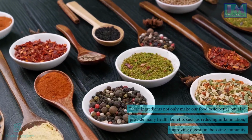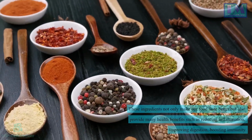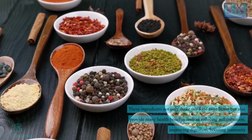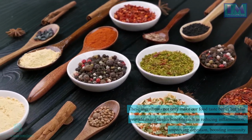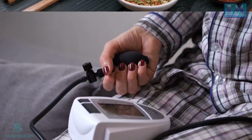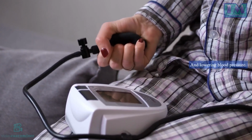These ingredients not only make our food taste better, but also provide many health benefits, such as reducing inflammation, improving digestion, boosting immunity, and lowering blood pressure.